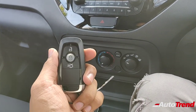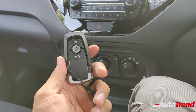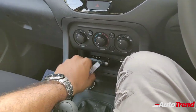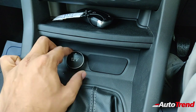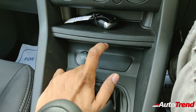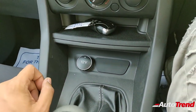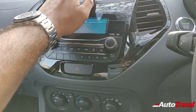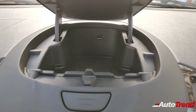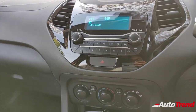This is how the key for the Ford Figo looks. It is exactly similar to the Freestyle and Aspire Titanium cars, which is really chunky and very handy. It looks very, very modern. Let me just leave the key over there. Below that, you can see a 12-volt charging socket. On the Aspire and the Freestyle, usually the USB and aux ports will be located over here, but not in this car. I am not exactly sure where the USB and aux ports are located. Okay, yeah, the USB port is obviously over there, but I don't think there is any sort of aux jack port. So basically, you have to utilize the USB port only.